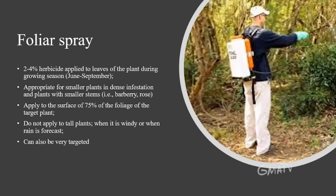Foliar spraying is a much more diluted concentration. You use 2 to 4% herbicide concentration. It's applied to the leaves during the growing season using a backpack sprayer. This method's a little less targeted, obviously, than applying herbicide directly to the cut stump. But if you do it right, it can be targeted. It's important to pay attention to the droplet size that you're spraying. Larger droplets have less potential to drift to non-target plants.